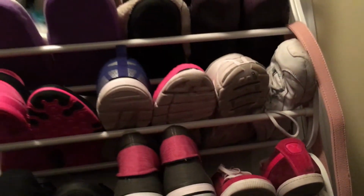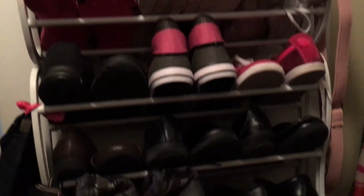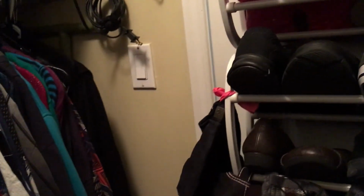Yeah, so those are the storage solutions that I use. I'm going to list them again for you below and where I got things from. And just in case there's anything that you're interested in, I'll have a nice list left for you below. Again, this is probably my favorite item in this entire closet, the chest. I love this thing.